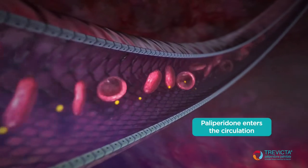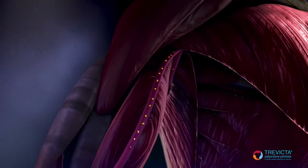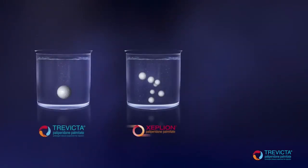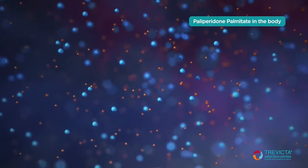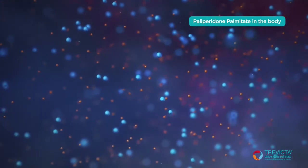The palmitic acid is naturally reabsorbed as a long fatty acid by muscle and other tissues, and the active paliperidone enters the circulation. This molecular structure, combined with an increased particle size and concentration of paliperidone palmitate compared with Zeplion, results in prolonged release and absorption characteristics, which facilitate the unique 4-per-year dosing of Trevicta.